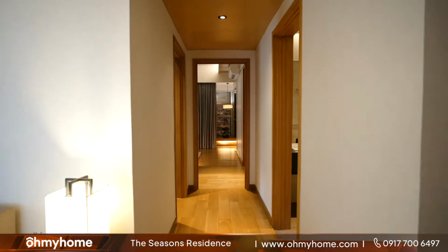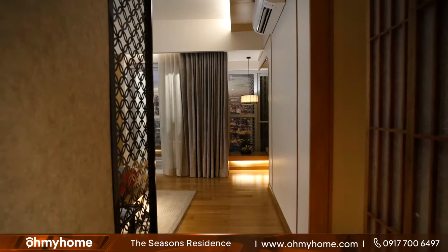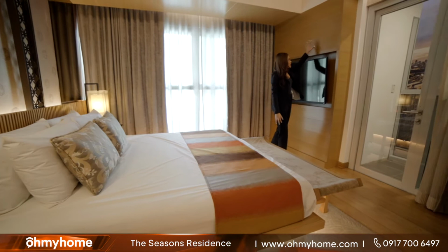And now we have saved the best for last. We will be checking out the master's bedroom. So over here, come on in guys. You will see, of course, this is your master's bedroom area where you can put in a queen or king size bed. You also get big windows over here where you can let in lots of natural light, enjoy the view. Enough space for you to put in a television over here.